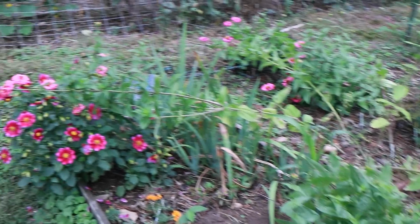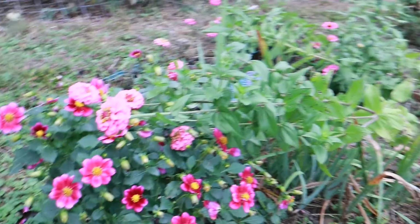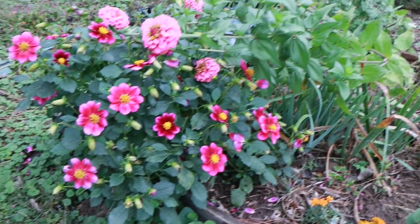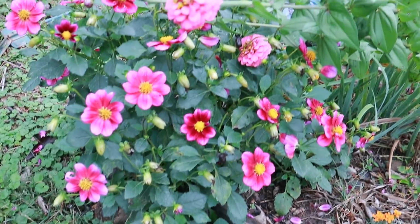Okay, excuse me. Tomato break. Elsie's flowers, of course, everything's kind of fallen down as the summer goes by and the weather gets colder, but look at how beautiful they are.